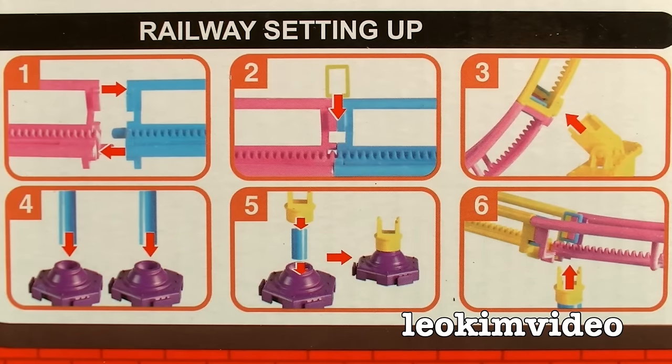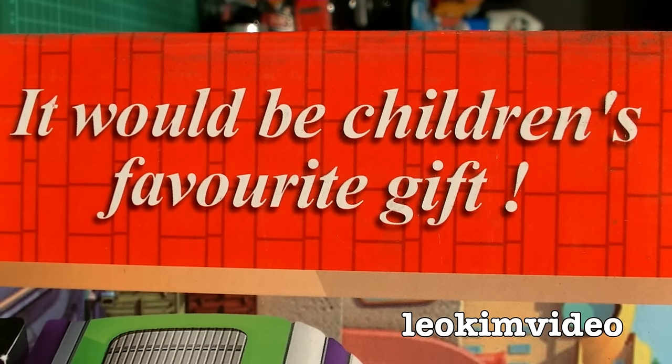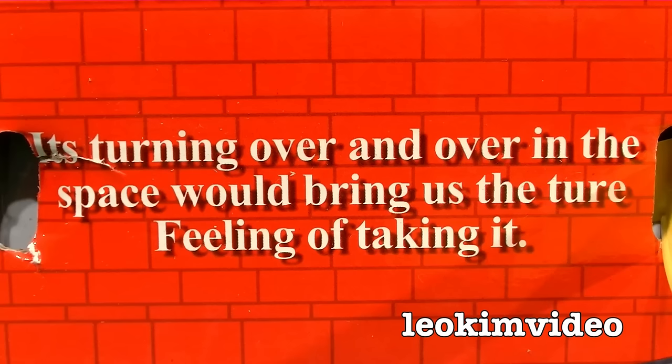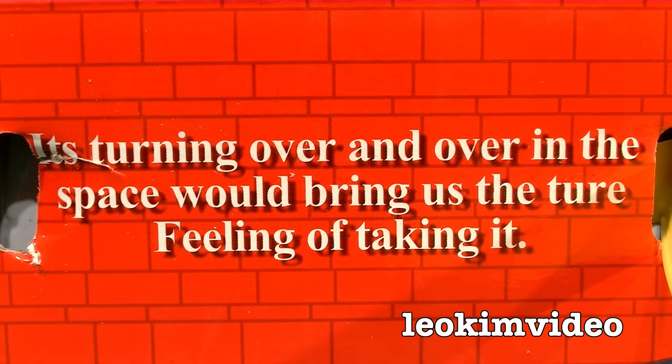Welcome to the Dark Side. It also says things like this. It would be children's favourite gift. It's an adventurous and exciting roller coaster, and on the top of the box is the strangest read of all. It's turning over and over in a space would bring us the tour feeling of taking it. If you can interpret that for me, please do.